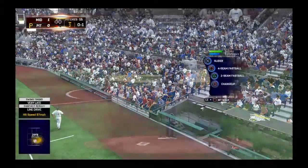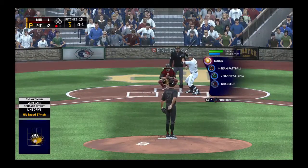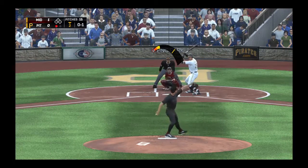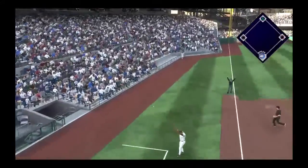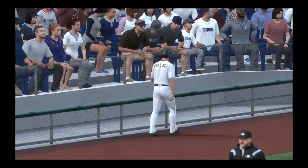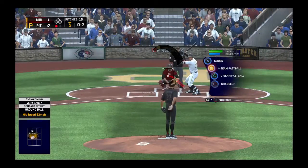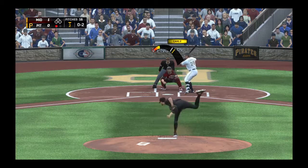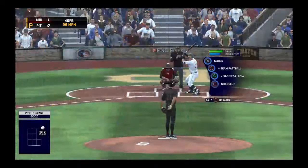Sliced hard but foul. Look out over there. The windup and the 0-1. Chop foul over towards the coaching box. Bases are empty. One man out. Inside and high with that one.